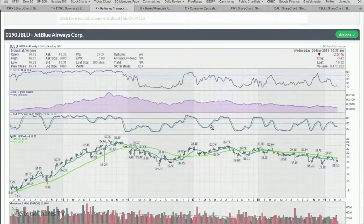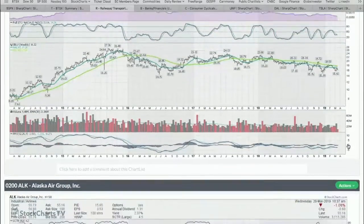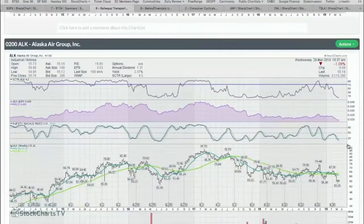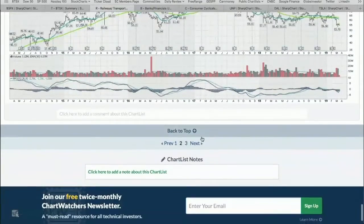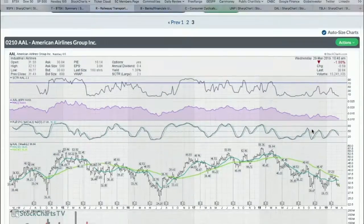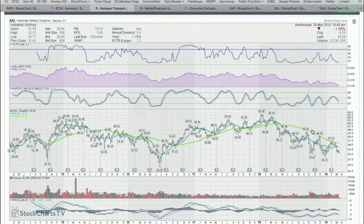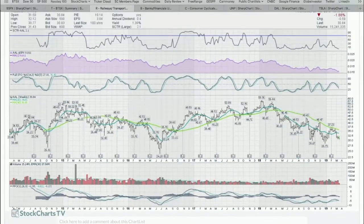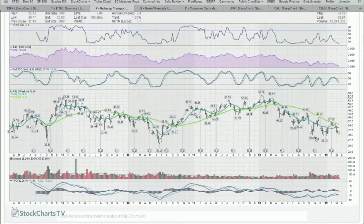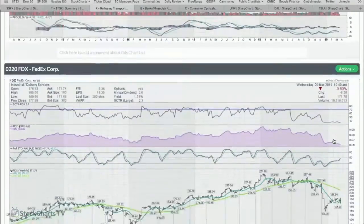Here's JB Hunt. This thing's accelerating to the downside, rolling over below zero in momentum. JetBlue Airlines, this has been a downward trend for 18 months. Alaska Airlines is breaking out to new lows, new 3-year lows or 2-year lows. Again, the problem on all of these charts is that they're extremely weak, but they're rolling over at a very critical place. And here's American Airlines, and again, drilling in the bottom right-hand corner of the chart.